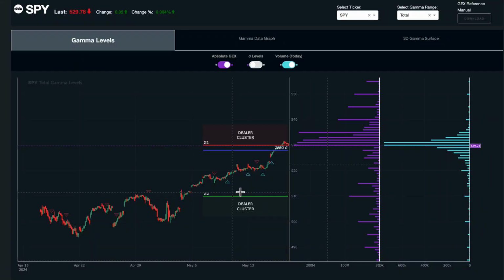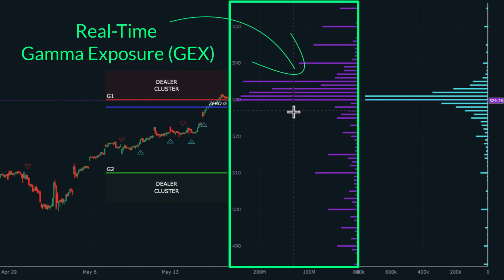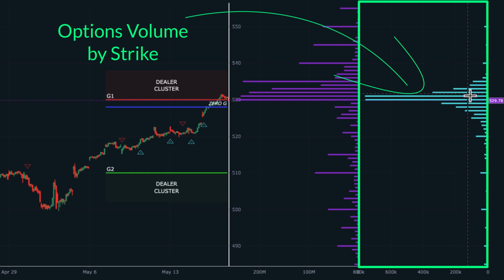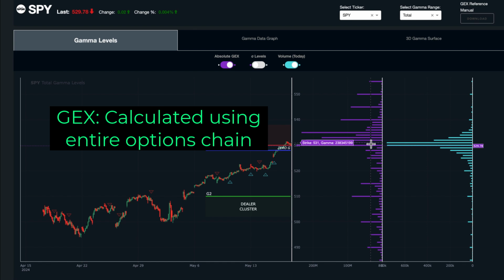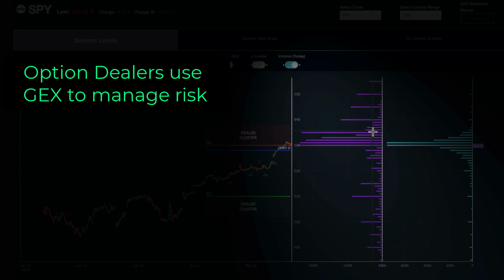Here we're looking at a chart of the SPY, and on the right side here in purple, we have real-time gamma exposure levels, as well as in the blue, we've got options volume by strike price. And basically, we're taking all of the option contracts across every expiration for the entire SPY options chain and then calculating the same gamma exposure levels that option dealers use in their own analysis.